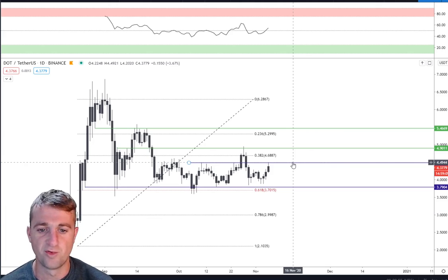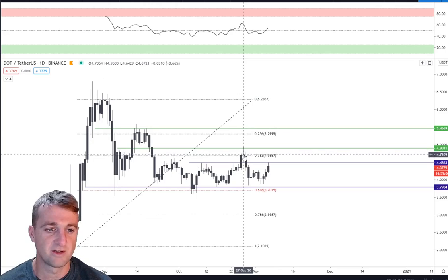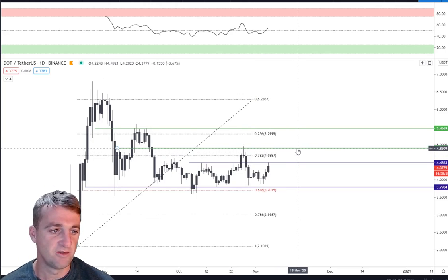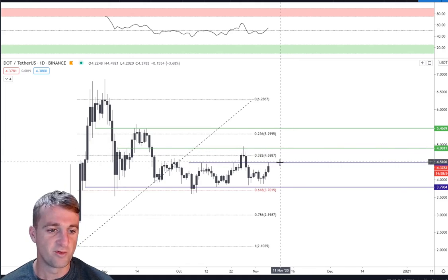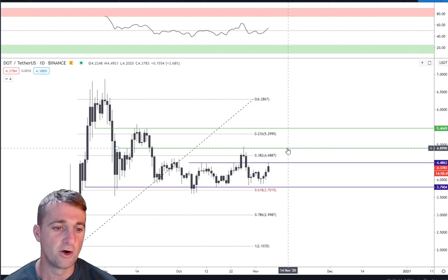If we break above $4.48 and turn back to support, then we're going to push up and do exactly the same as what happened here. We will then have some daily resistance up at $4.90. So what we need to do is hopefully break through this and flip these to support, and then we can carry on a good move.